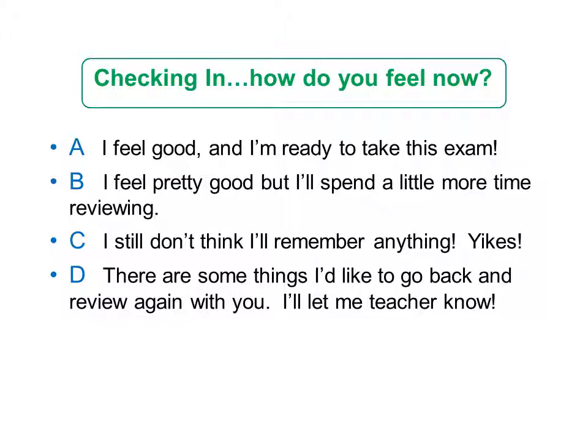Wow, we did it. We did it quickly. So now we checked in at the beginning. We're going to check in now. How do you feel? Do you feel great? You ready to take the exam? Go ahead and get your password and take it and do well. If you feel pretty good, but you're going to review a little bit more, that's a great idea. You can go back and look over this presentation again, or just spice up your notes a little bit. If you still don't think you remember anything, I would just say start over and listen again. Maybe write some things down. And if there's just a handful of things you're not sure about, make sure that you go ahead and take that up with your teacher.